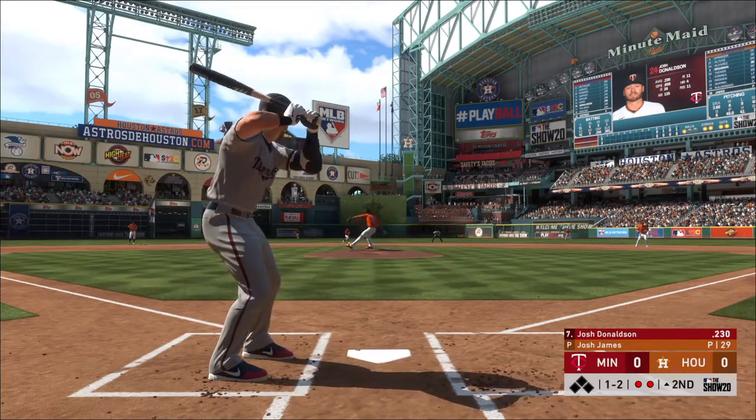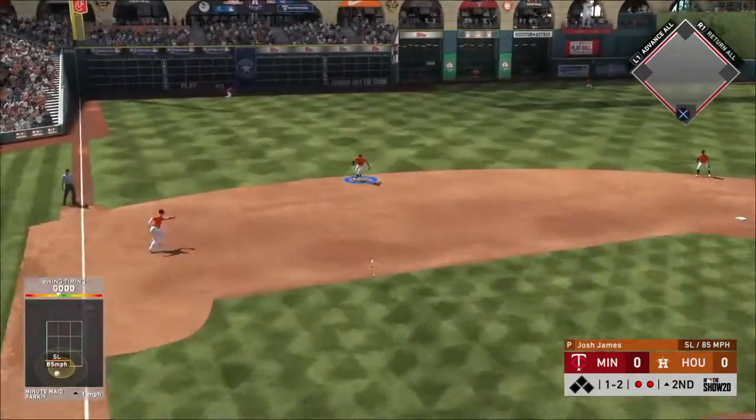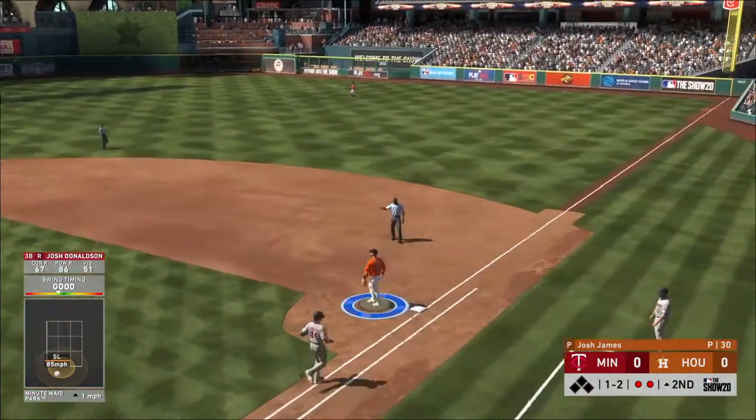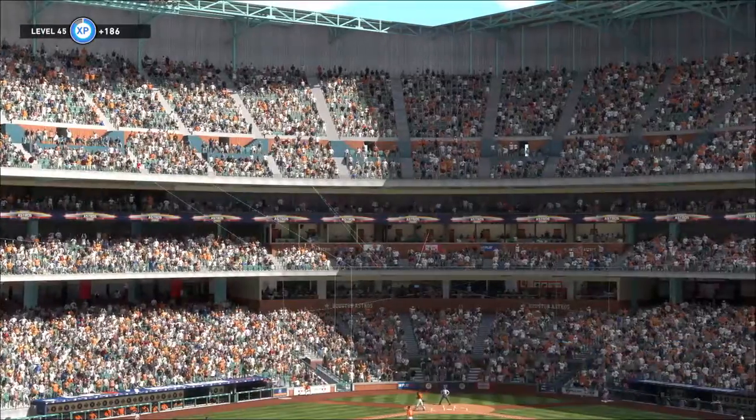He's up in the zone a lot right now. Sometimes that can be effective, but I think you have to be careful with that, especially during a day game where the ball tends to carry a lot more. Throw to first will get him easily, and the side is retired.